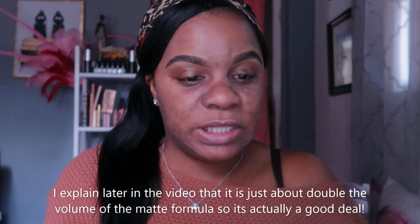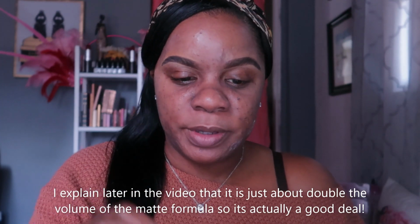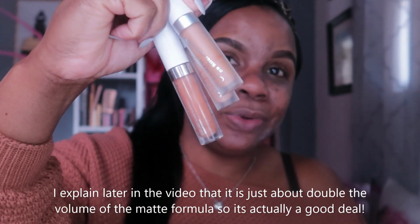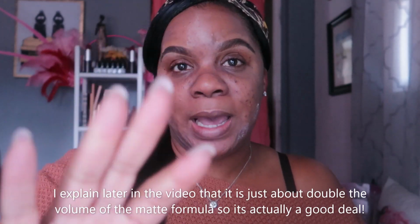So I'm just gonna read a little bit about what the claims are for this concealer. And I paid $9 each for it, which I don't understand why it's more expensive than the matte formula. So this formula is only $6. This formula is $9. Now I use different colors, and I'm going to show you why I use different colors, and I suggest everybody have a few different colors of concealer if you're going to do a full face of makeup anyway, okay? And you want to be a little extra sometimes.